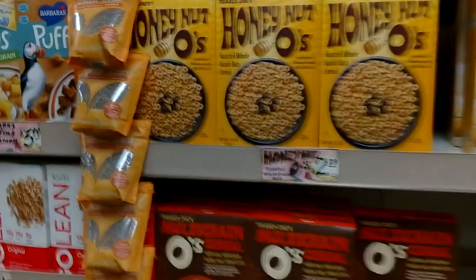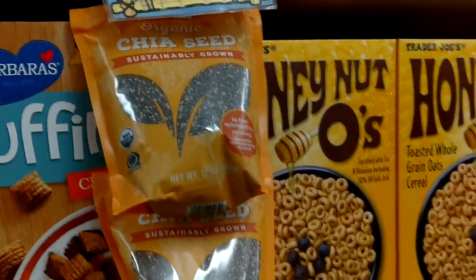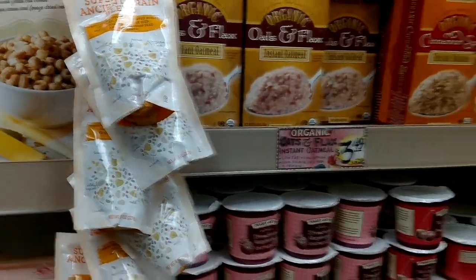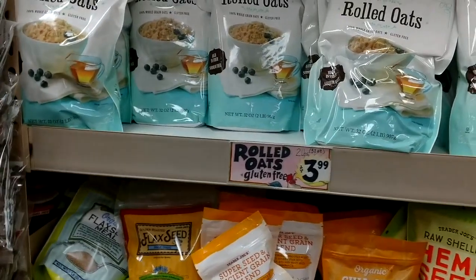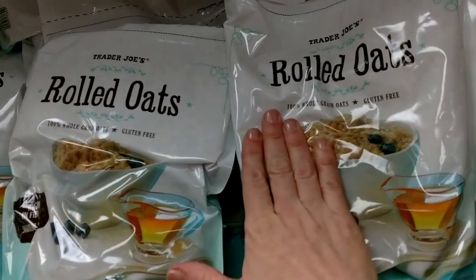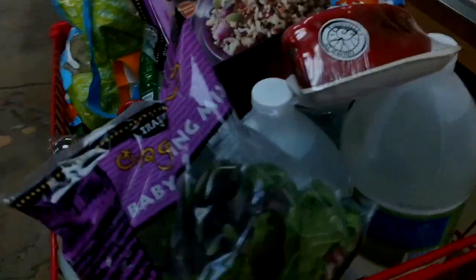And then also they have chia seeds. So this is also something that's really good for your parrot, but everything in moderation, meaning just a little bit, just sprinkle just a little bit on top of their food just to entice them. Another thing that I like here as well are their rolled oats. They're gluten-free, and I will use that. I'll sprinkle it on their food sometimes to add a little bit of texture and flavor. And Trader Joe's makes it so easy.